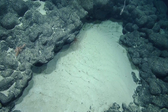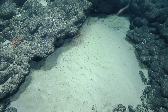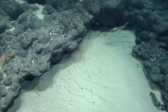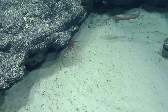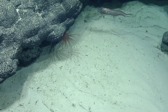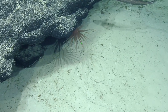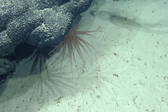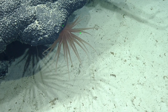Got a fish coming into the frame. What are you doing, fish? That's a big one. So the tips look relicanthid, but I don't see a stalk. Maybe the stalk is here, under. Those tips are not very characteristic. Not the flowiest relicanthid, but it does look like one.